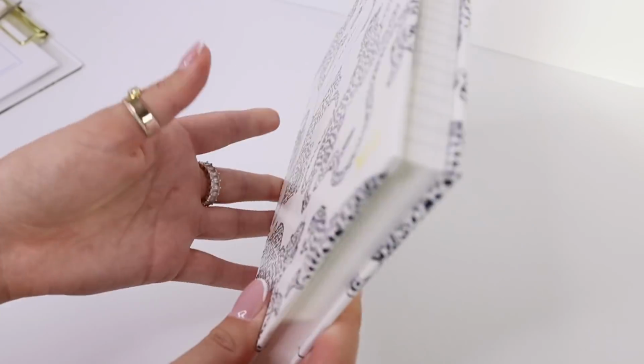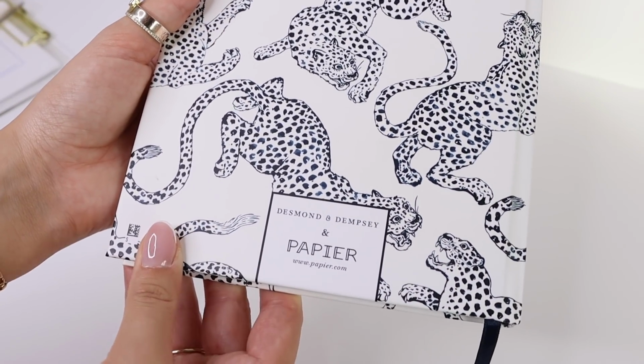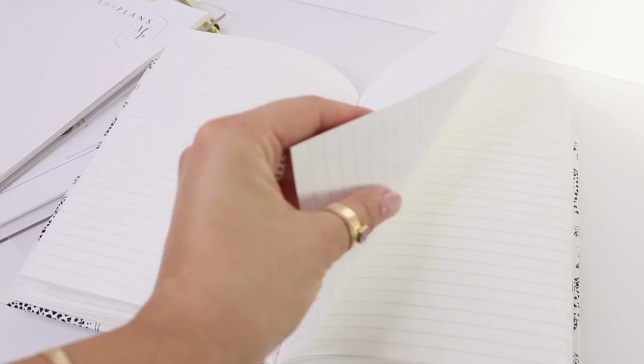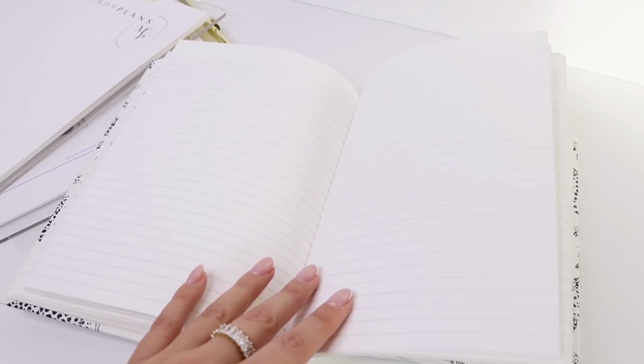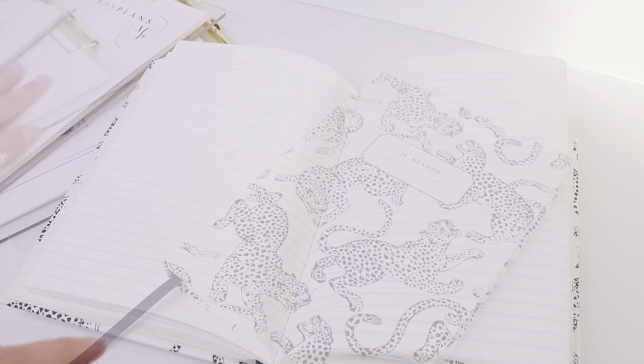So this journal is, first of all, gorgeous. You can customize the front and add your initials if you want, and the paper quality is amazing. It has really thick, creamy paper, so your pen won't bleed, and the lines run the full length of the page, which is what I really wanted.